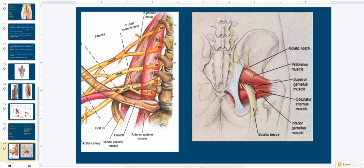So this is just a brief description of the layers of pain that you may be experiencing. I hope this helps you make sense of what you're experiencing.